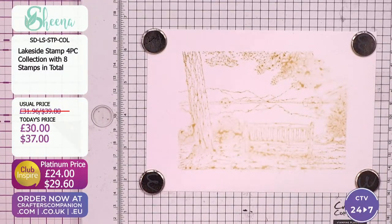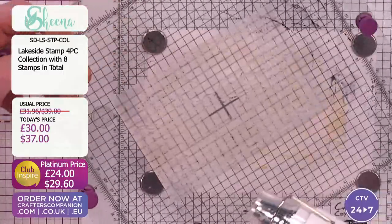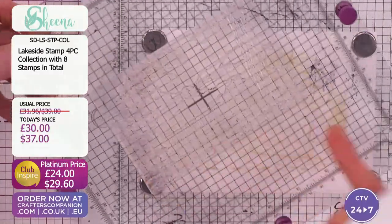Now, at this point, Ben, don't move your cardstock. And don't move your stamp. Okay. You can clean your stamp. I'll clean my stamp in a moment, but don't move it.